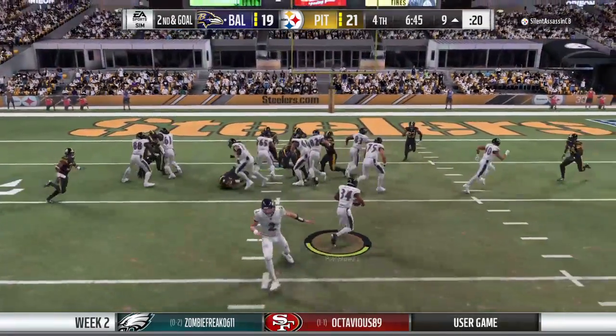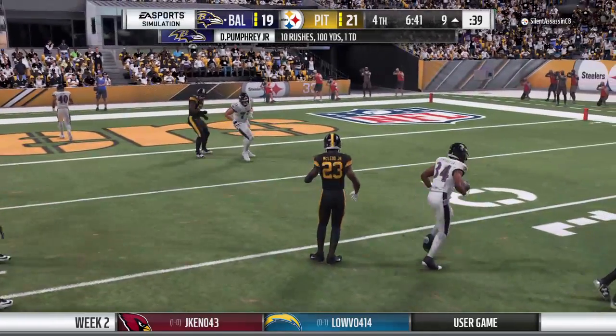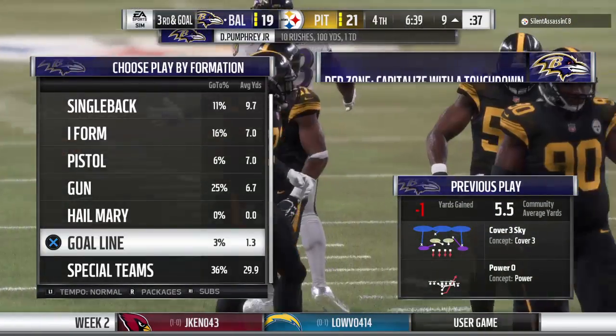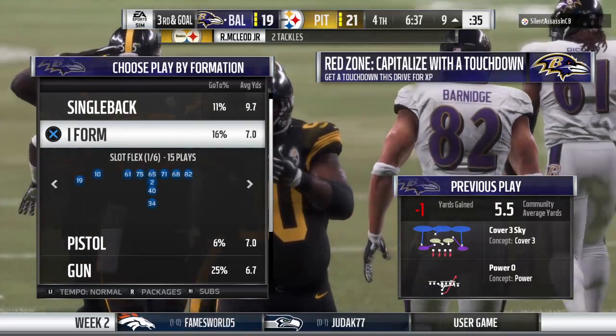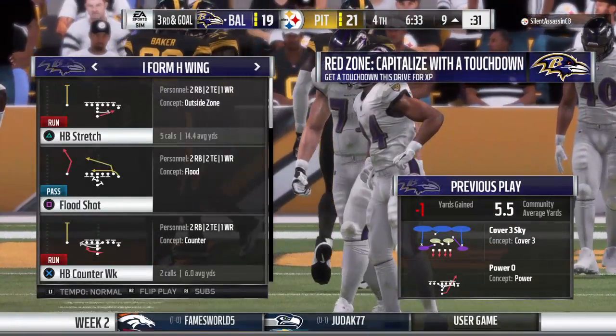So second and goal here from the 9. They run with Pumphrey. And maybe a measure of revenge there. He's had his way in this one, but this time they get him behind the line. He'll wind up losing a yard on the play, and that's going to bring up an interesting 3rd and goal.